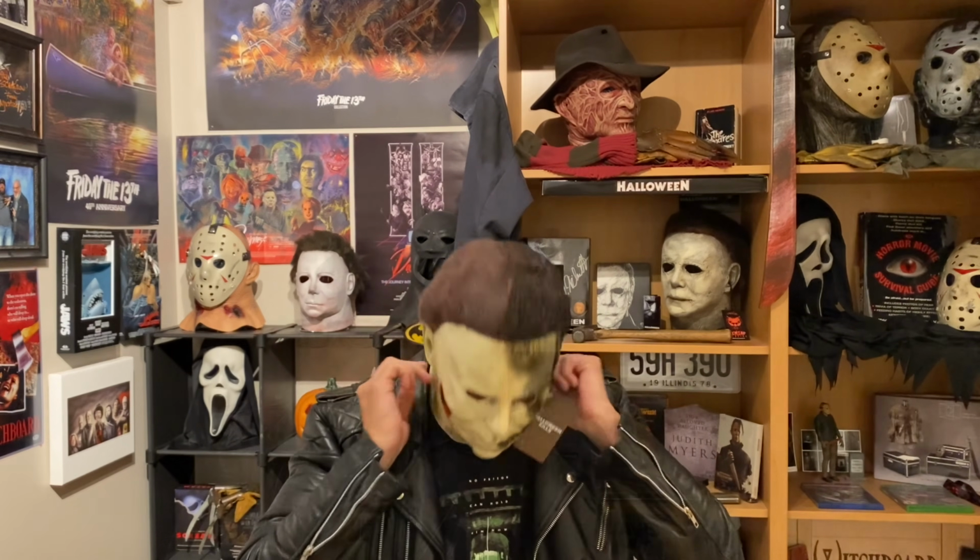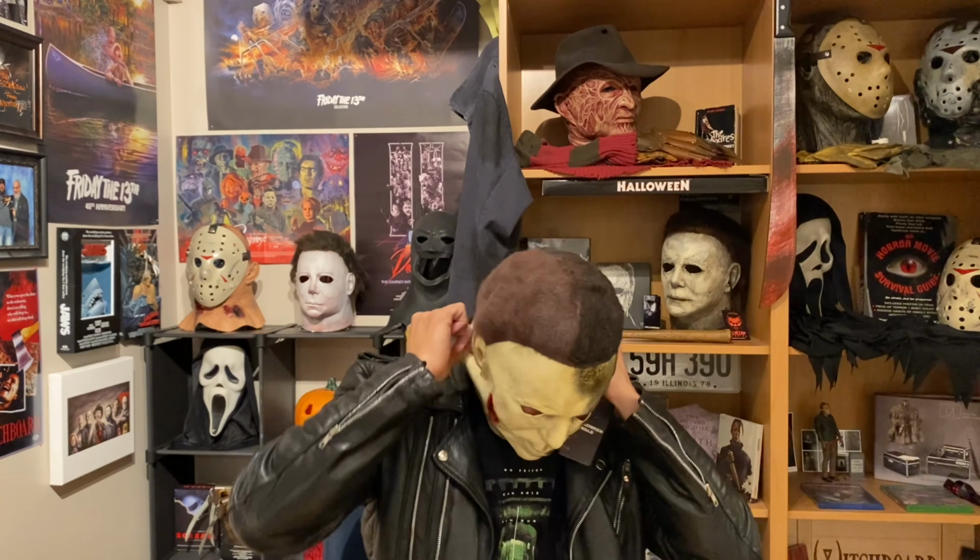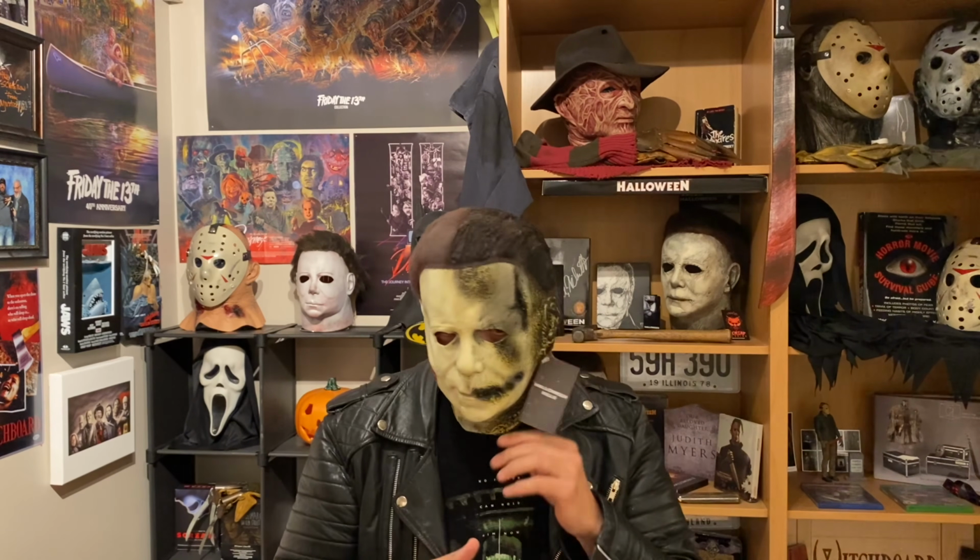I heard it's supposed to be a teeny bit bigger. Either way, if it's at least that size, I know I'm going to get it on, so I'm not too worried, but I was hoping it would be a little bigger. So let's try it out and see if it is. Okay, so it is bigger. It is definitely bigger. This is perfect. Way to go, Trick or Treat Studios. This is definitely perfect for me. This is ideal for my giant melon.